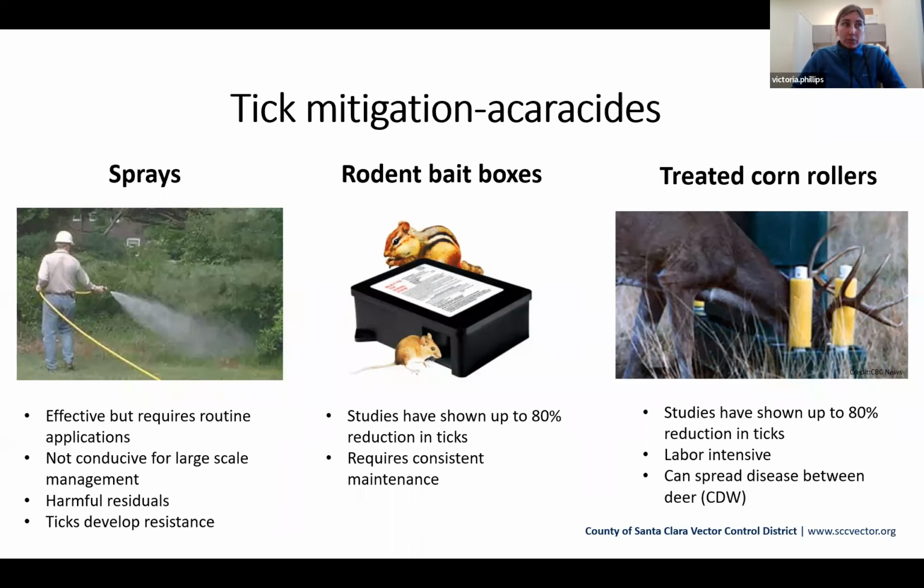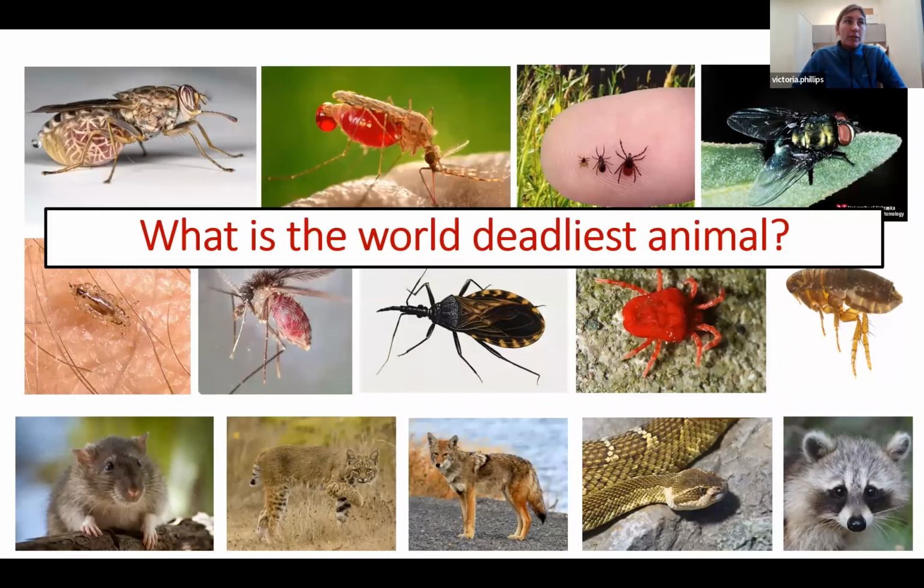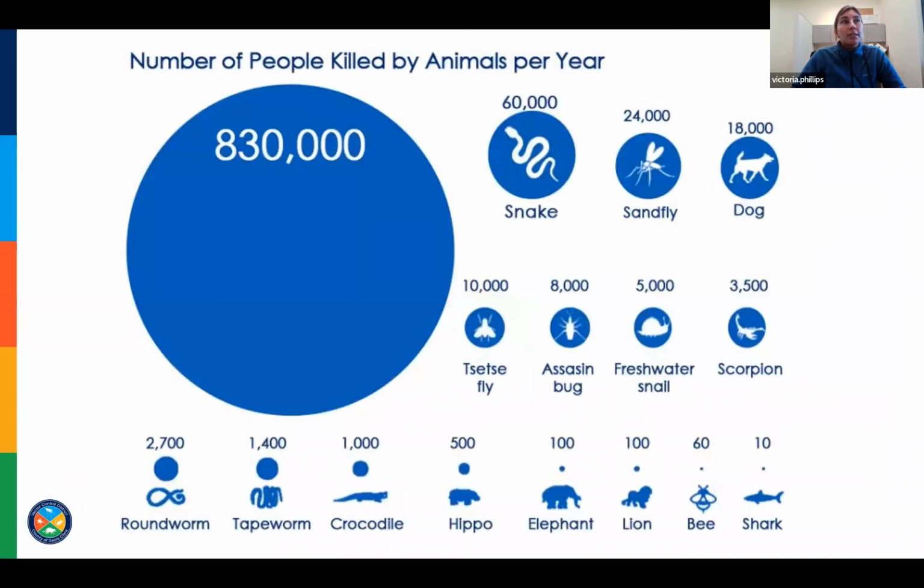So moving on from ticks, we're going to move on to the deadliest animal that we have in the world. Just take a minute and think about what you think the deadliest animal is in the world. And this is in terms of the number of deaths that it causes every year. So I'll show you this slide.